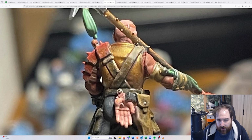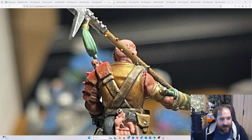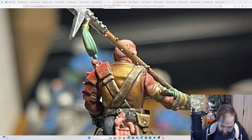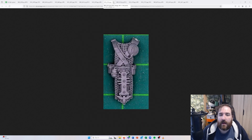And we've got some texture on the gold armor, texture on the leather, leather on the boots. It's just a really fun model to paint. I've really leaned into Kill Team in the past few months just because it's like a cheap box of models with good variety that I just really enjoyed. Then we have more texture there.